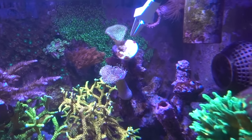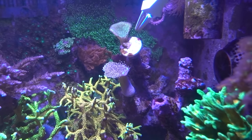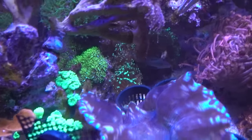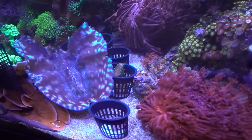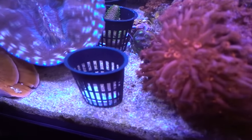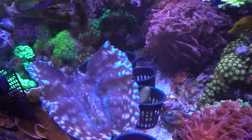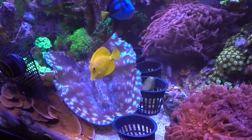Compared to the Fiji yellow leather, these are notoriously hard to frag and get them to attach. These took a while. This guy, that guy, and I have a smaller frag that's still in the back. So compared to those, thankfully the Neon Green Toadstool is a lot closer to the Bahamallama's Weeping Willow. They just kind of frag really easily, heal up nicely, and then just attach. Seems to be pretty quickly.